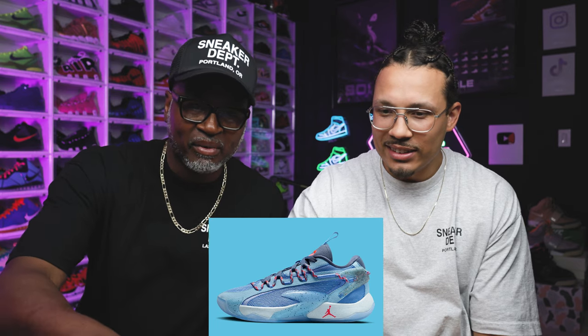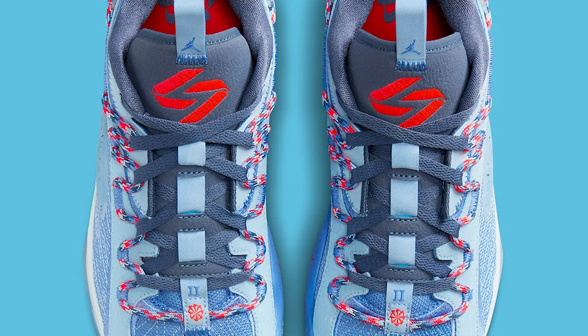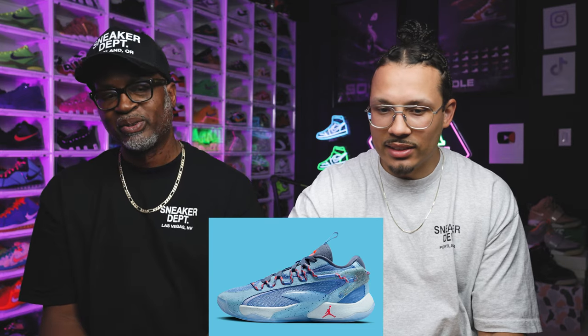So where's that going into? It's two sets of laces. And that pulls around the backside. That's hard. That's the first time I've seen that. I think because the Luka 1 was out, now they're on the Luka 2. But I haven't seen the lace. The color's probably helping it too. But the way they did that, yeah, this looks good.